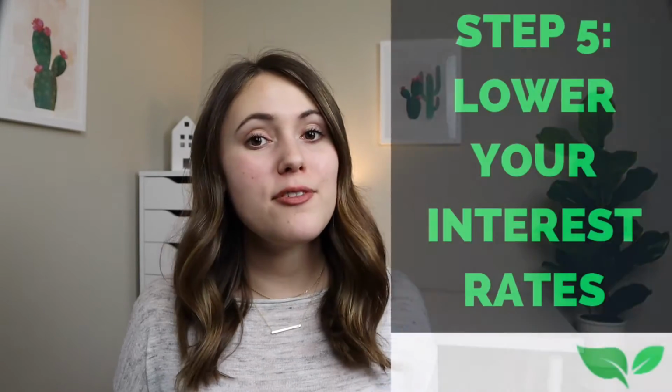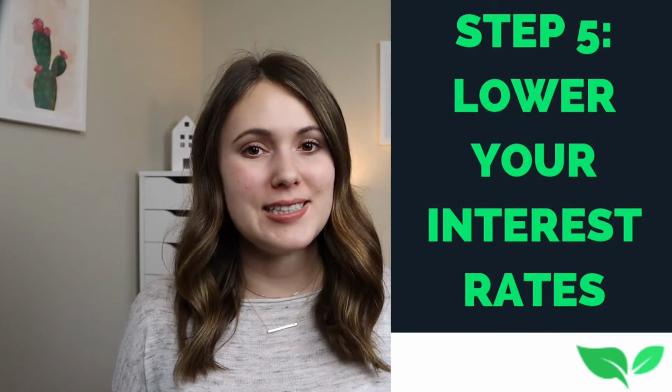If you don't have any money left over after step 4, you will need to review your regular expenses. Without any sort of lifestyle change, you may be stuck treading water and find it difficult to get out of debt. Step 5, lower your interest rates to save money.